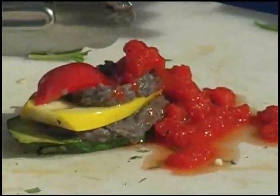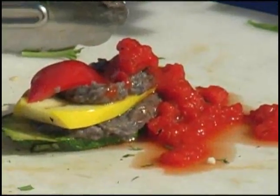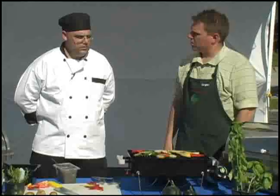Now, is this something that you guys serve down at the country club? It is. It is on the menu. Yeah, we sell a few of them.